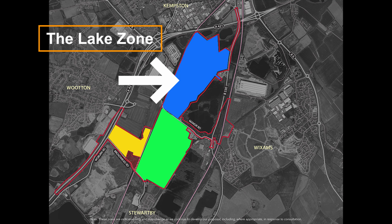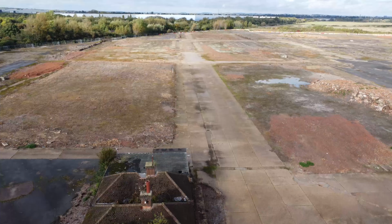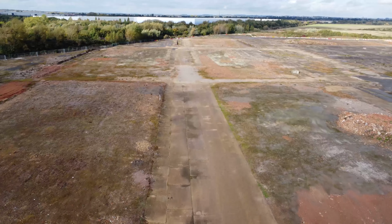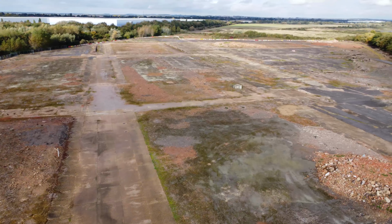So welcome to this video on Universal UK in Kempston Hardwick. This is the lake zone. The idea here is that this will be a temporary use while the main build is starting with a restoration area, but in the end will be a mixed use development.